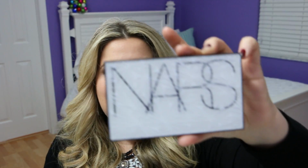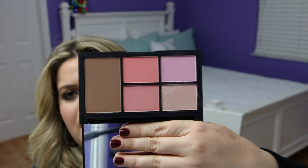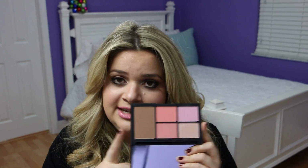My favorite product of mine for the month of December has to be the Nars Virtual Domination palette. Really love this palette. It has a bronzer, 3 blushes, and a highlight, and all the colors are just beautiful. The bronzer is actually bigger than the regular Nars Laguna bronzer, which comes in this packaging. So that to me was unbelievable. It doesn't look bigger, but the contents actually state that it is bigger. So I just really love this product.